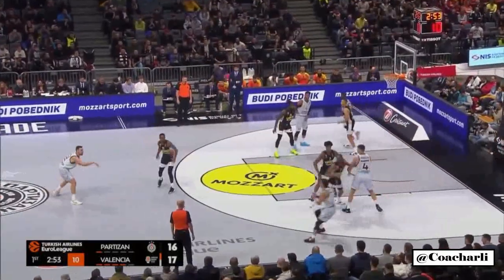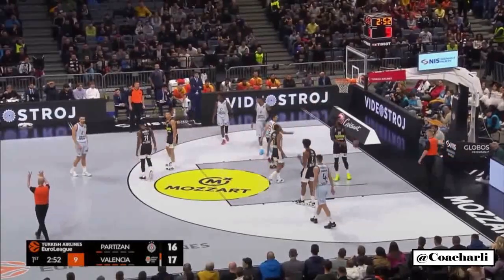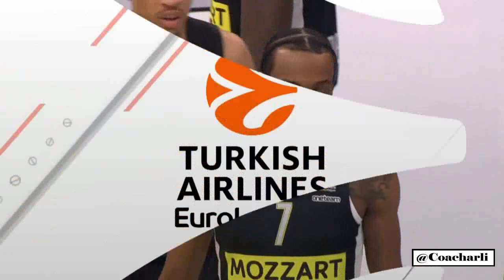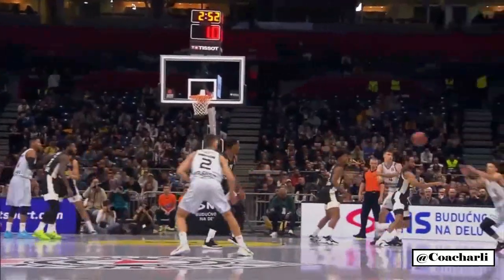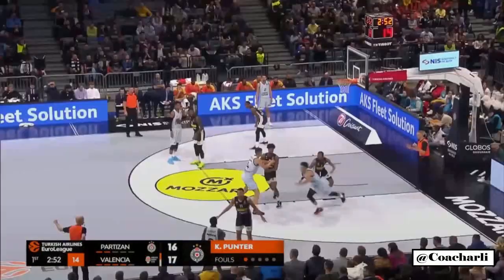Porto. Yeah, Radabov ran Punter off two screens on the baseline. Just the second team foul on Partizan, so good foul discipline from them. A little ticky-tack foul from Kevin Punter, but the man from the Bronx doesn't complain.